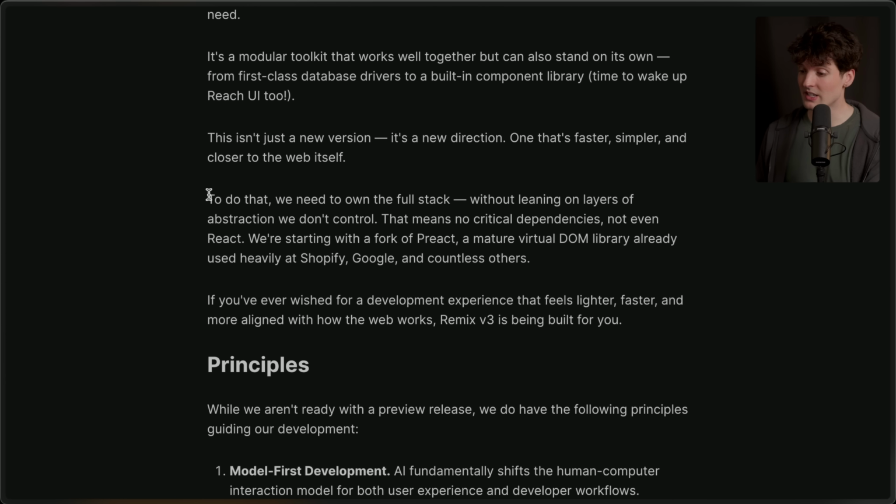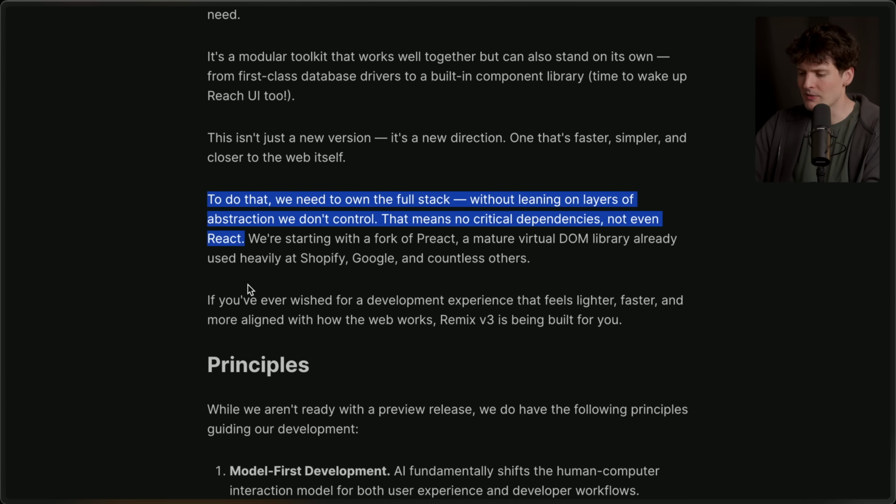The most interesting detail is that they are leaving behind React. Yes, really. Remix v3 will not be built on React. This is a massive shift, not just for the Remix team, not just for Shopify, but potentially for how we should be thinking about building for the web as a whole.